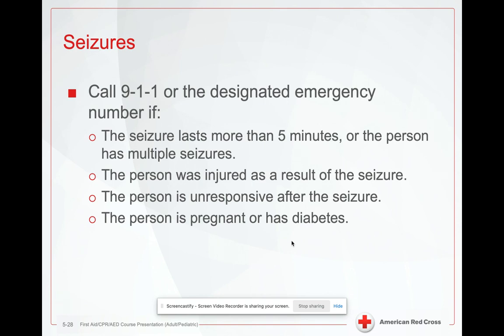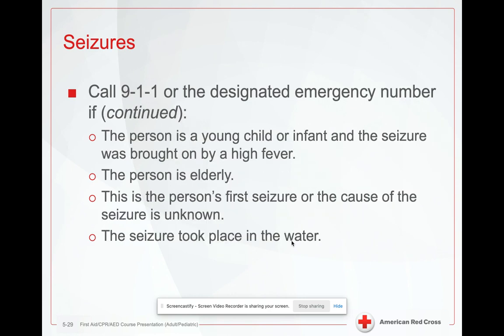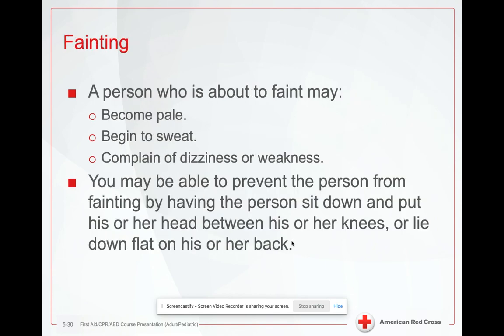So some reasons we may need to call 911 with seizures: if it lasts more than 5 minutes, or if the person has multiple, if they were injured as a result of the seizure, if they are unresponsive after the seizure, or if the person is pregnant or has diabetes. We also want to call 911 if the person is a young child or infant and the seizure was brought on by a fever, if the person is elderly, if it's their first known seizure, or we don't know the cause of the seizure, or if the seizure took place in water. So these are all reasons we may need to call 911.